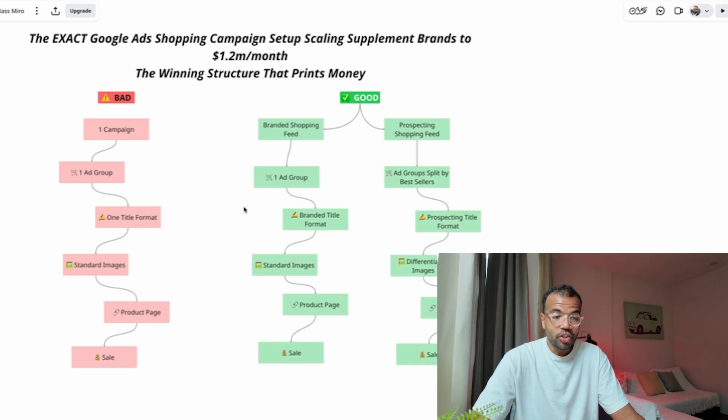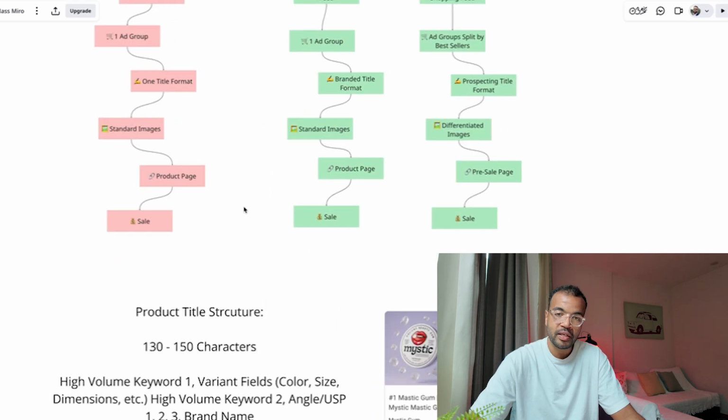So that's the exact Google Ads shopping campaign structure that we use to scale supplement brands to 1.2 million a month and above. Did this for Macro Medicinal, as you just saw. We do this for all other supplement clients as well. Cold traffic focused, get them first order profitable, then they're able to resell them on the back end. And we're just being paid to acquire customers because we know how to run Google Ads properly.